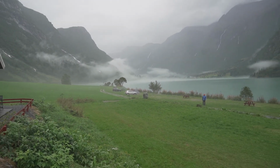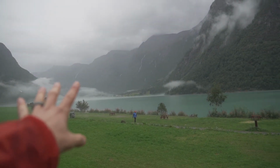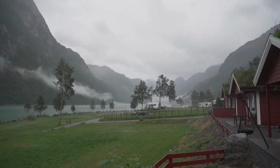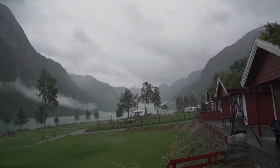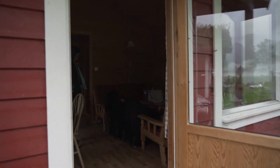And just look at this location. I mean, it's a little bit rainy today, but just amazing location. You can't beat that. Over there in the distance is the glacier that we're gonna be visiting later. Probably not today, but wanted to show you guys inside our little cabin here.